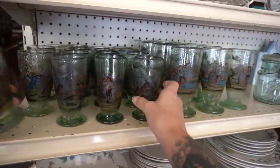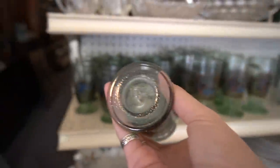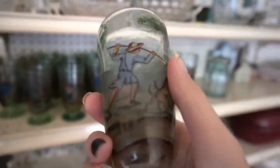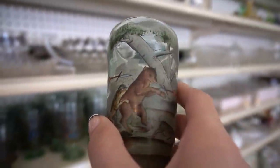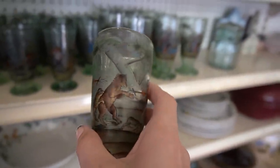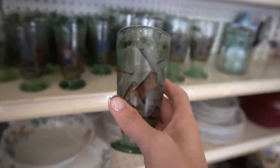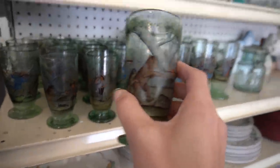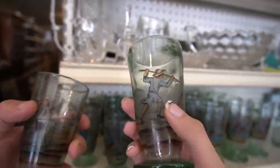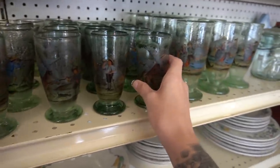Aren't those cool? They're blown too, look. But we have too many. And they look hand painted. Are they hand painted? I can't tell. Yes. They're like hunting though. This one's farming. This guy's drinking out of an onion bottle. Look at them. I don't really like that.